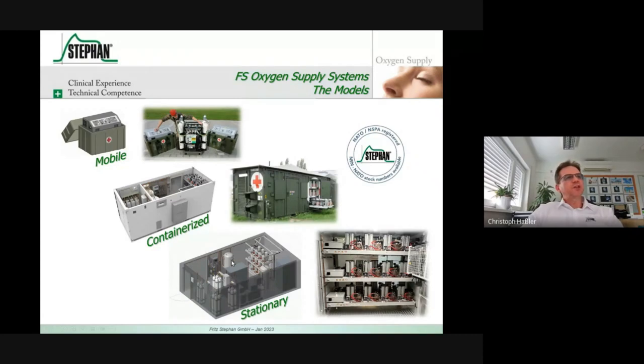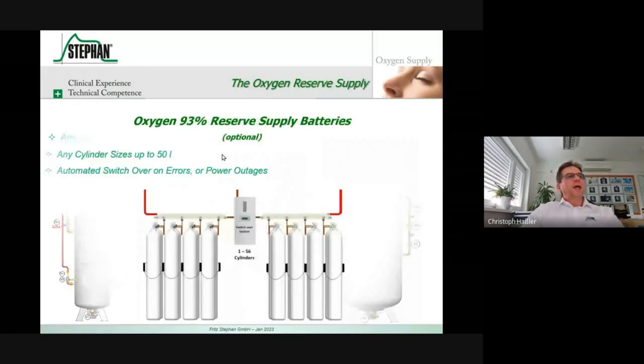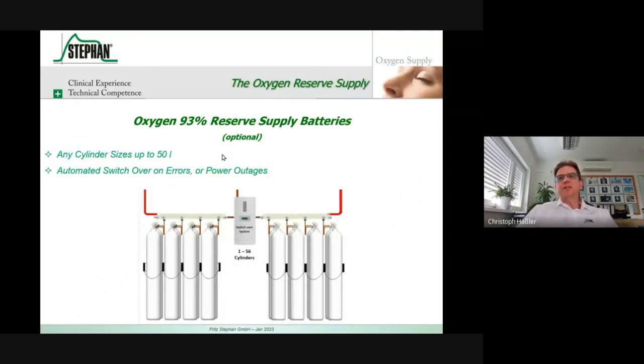And we also do have stationary systems in the basement of hospitals and so on. Those are the buffer tanks. So depending on the size of the system, we do calculate the size of the needed oxygen buffer tank. And if you run such a concentrator system, PSA system, inside a hospital or even in a container, there's at least in Europe the law you should have a second device and a reserve supply of oxygen. We do that with cylinder batteries, of course.